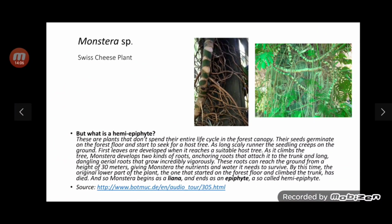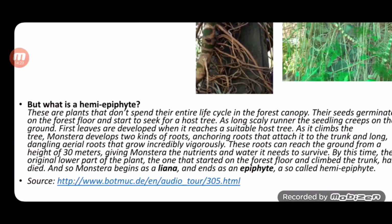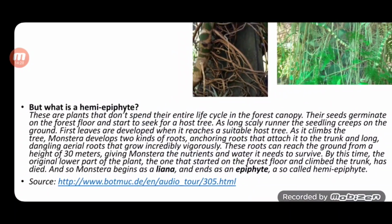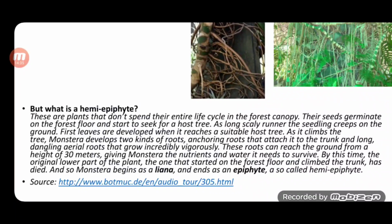But what is a hemi-epiphyte? These are plants that don't spend their entire life cycle in the forest canopy. Their seeds germinate on the forest floor and start to seek a host tree. As a long, scaly runner, the seed creeps on the ground.